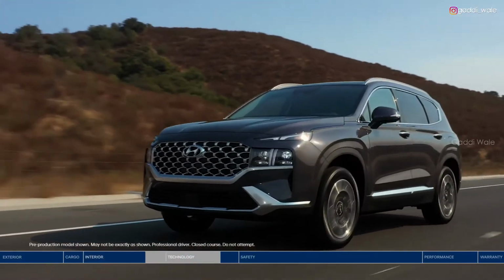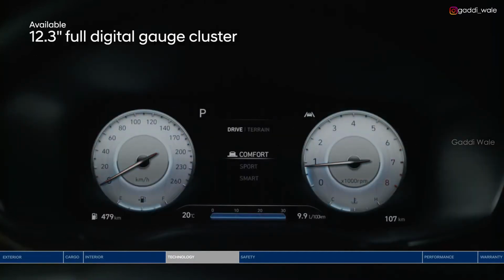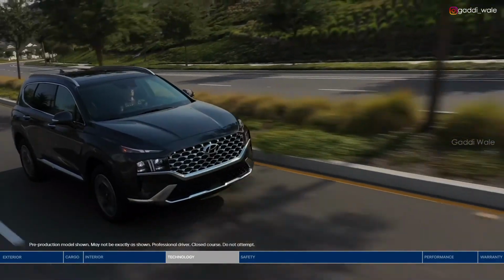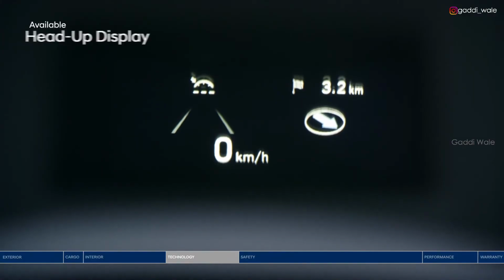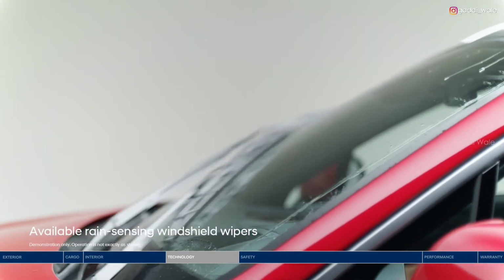The Santa Fe is packed with intuitive technology, starting with the large 12.3-inch full digital gauge cluster and head-up display. Important driving information, like if someone is in your blind spot, navigation directions, and speed are all projected within your line of sight. For added convenience, rain-sensing wipers will automatically turn on if raindrops are sensed.